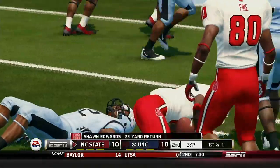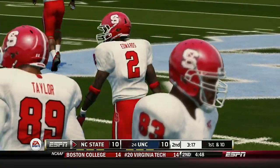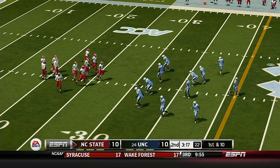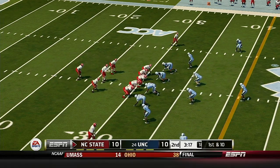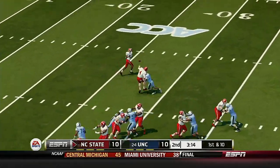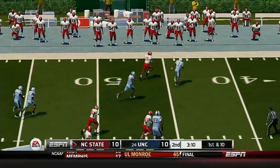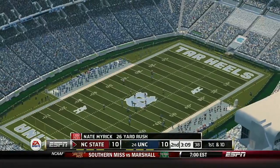Tackle made at the 31-yard line. This is the point in the game where you don't want to make any mistakes that give the other guys a reason to feel more confident going into halftime. Has some daylight. He's at midfield. He's knocked out of bounds. Right around the 44-yard line.